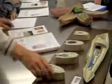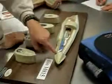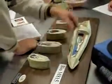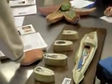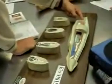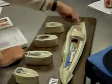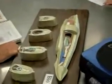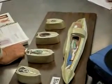And then we have several cross sections through here. So the mouth is at this end, the anus is at this end, and this would be the tail. So we have, let's see, this is known as the buccal cavity. Tentacles are surrounding it, these little tentacles that you stick out here. The buccal cavity with tentacles is labeled right here in the front.